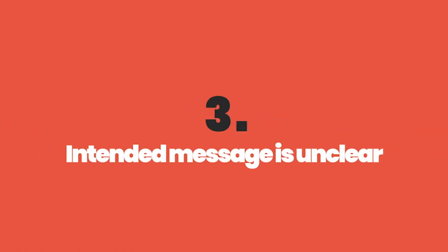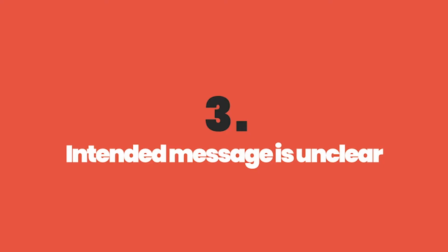Number 3, the intended message is unclear. So this obviously spills over from number 2. You need to know where the emphasis is in this design. Say you've asked your designer to design a poster, and it's a fantastic poster, but you're not quite sure where the emphasis is. Is it on the date? Is it on the venue? Is it on the artwork itself? The intended message needs to be clear in a design.